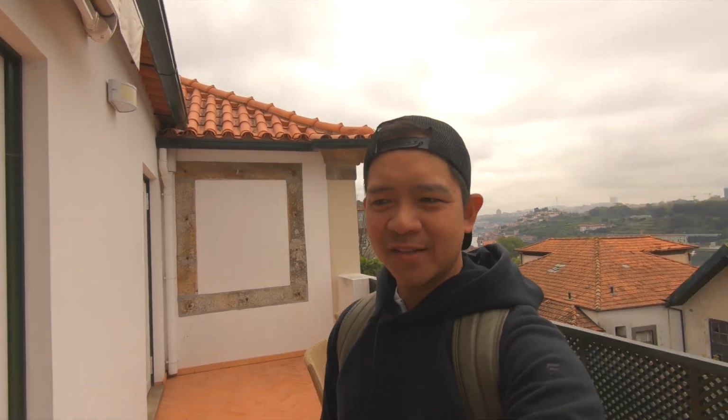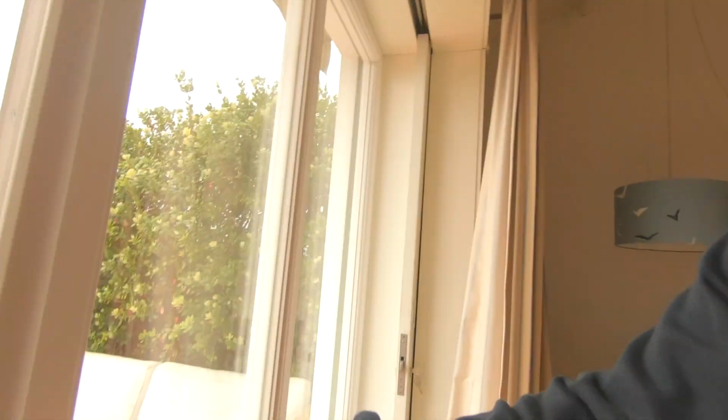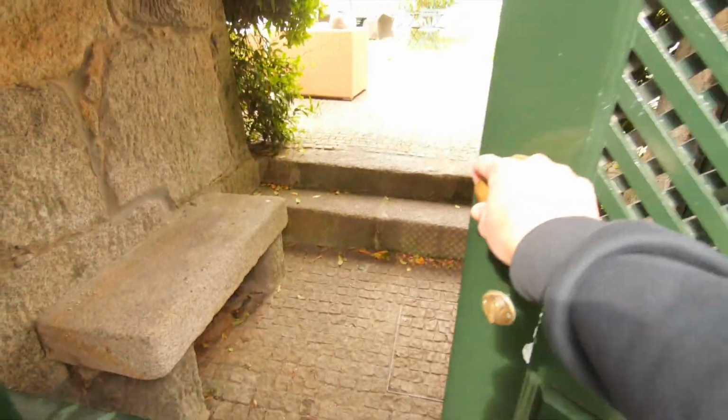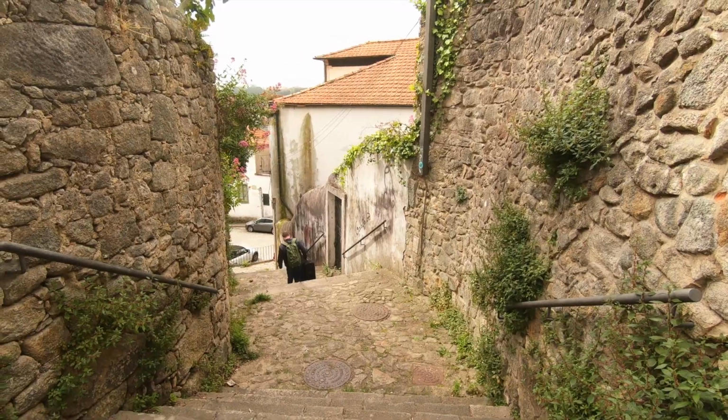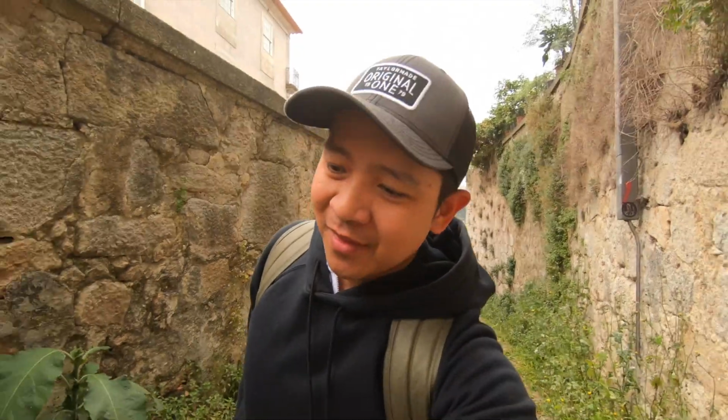Last glimpse of the view from the balcony before leaving this lovely Airbnb. Right, let's go. Well, just need to go down there. The taxi can't get to us. I don't think there's any road, so we'll have to carry our luggage up this hill.